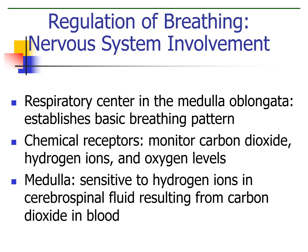And then just remember the respiratory system in the medulla oblongata, it establishes your basic breathing patterns. We have chemical receptors that monitor our carbon dioxide levels, our oxygen levels, and we'll talk about the medulla more when we do the nervous system.